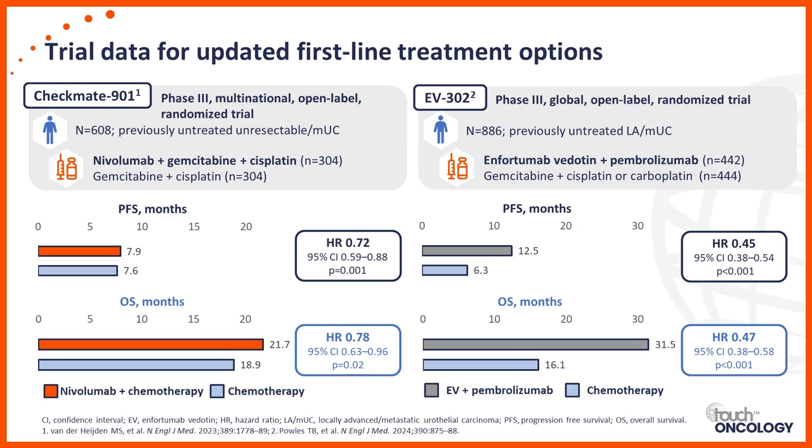The EV Pembro was continued until progression. Here we showed hazard ratios of less than 0.5 for progression-free and for overall survival. There were 30% CR rate and about a 70% response rate. These results to me look really transformative. In fact, I think most people agree with me that this is the new standard of care and supersedes everything that's gone before it.